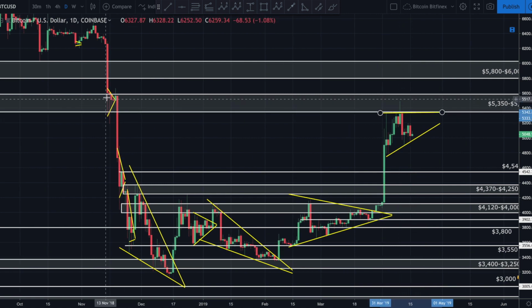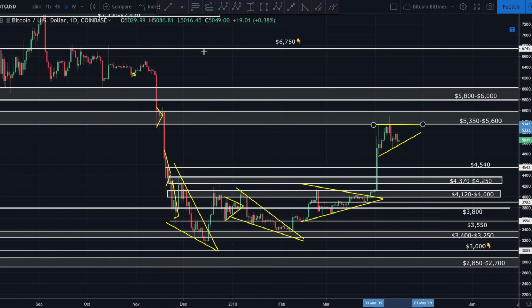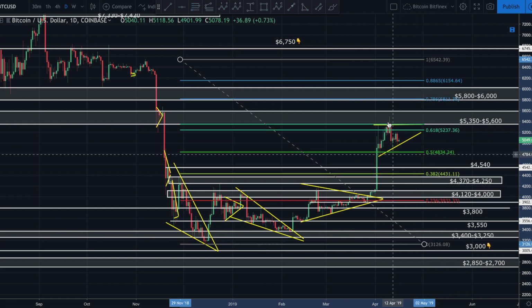We still would have the top of this zone here at approximately 5,600-ish that would need to be taken out. And this area, guys, is an extremely important resistance that must be taken out. I pointed out before that this is the area where that golden pocket is, of course, between that 0.618 fib level and the 0.65 fib level. I've drawn this out here before.